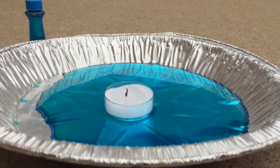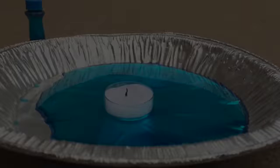Hello, Boyne City 7th graders. Captain Science here, using my deep voice. That must mean this is really, really important. We have one of the greatest science demonstrations of all time. In the middle of an aluminum tin is a candle. It was raging just a moment ago. We're gonna light that up.